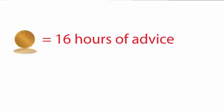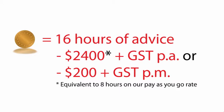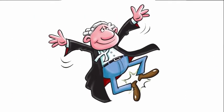So for our Gold plan, you get 16 hours of advice per year. The yearly cost is $2,400 plus GST, or $200 plus GST per month, whichever suits you best. And that works out to $150 plus GST per hour, half the price of our pay-as-you-go rate of $300 plus GST per hour. So even if you only use 9 of those hours, you would still be better off.